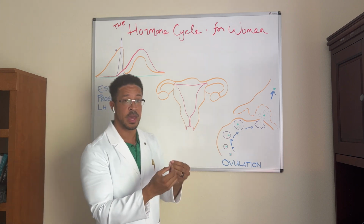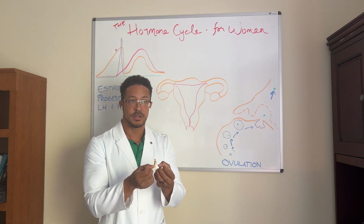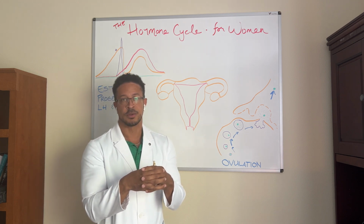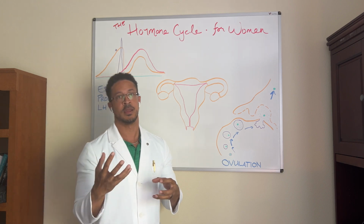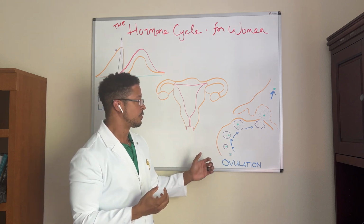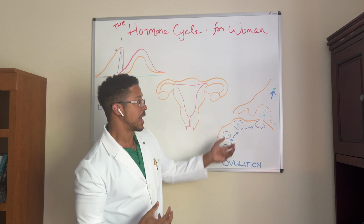And we call that, I know this is kind of a bad term for it, a cyst. It's just a collection of fluid with an egg inside, but it's encapsulated, and that, in medical terms, is a cyst. Whenever we talk about cysts, we think of something bad or an infection, but in reality, it's not the case.